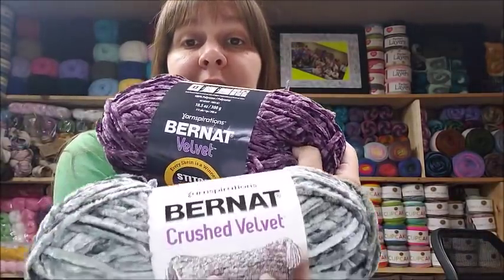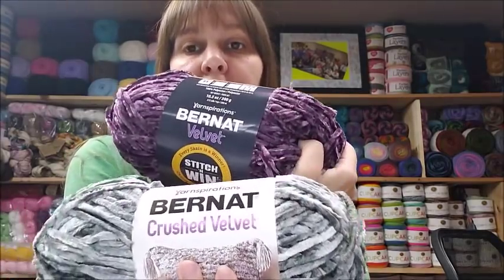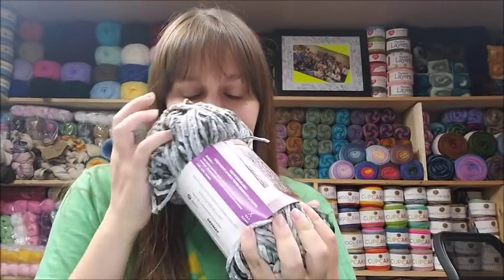So this is the Bernat Velvet, any color, and this is the Crushed Velvet, which is a variegated. And like I said, it's relatively new, so any color of it, I love them all. I have many colors, and again, I plan on using them. Super soft yarn. Got to do the squeeze, smell, the neck. It's super soft. I like that.